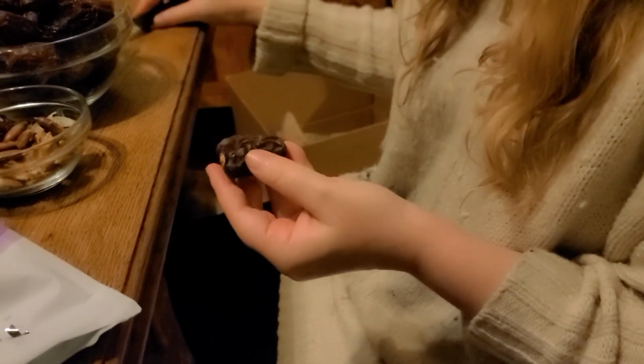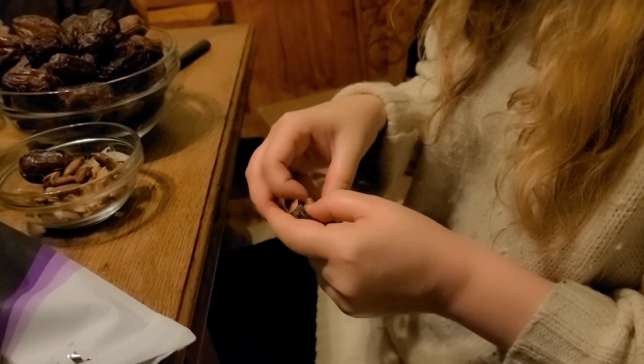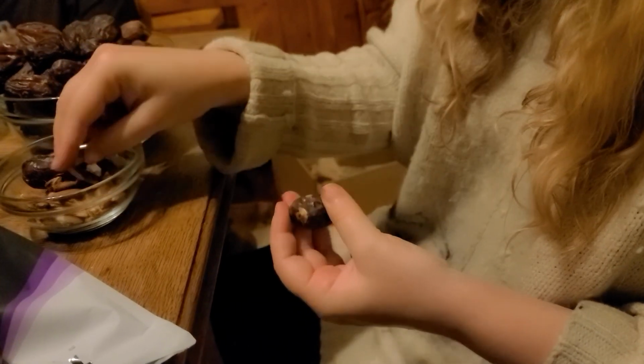To make the honey roasted dates, first you have to slit each and every single dried date open and remove the pit.